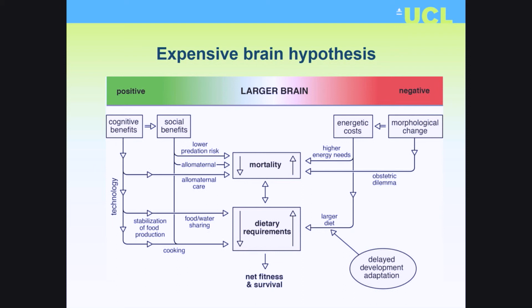Women need help with childbirth. So the more friends that they can associate with, more relatives that they can incorporate into their social grouping, means they have more people who are going to help them. You then have stabilization of food, because it doesn't matter who brings in the food, as long as there's food, because you can share it.